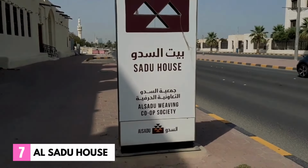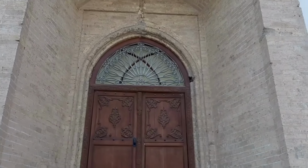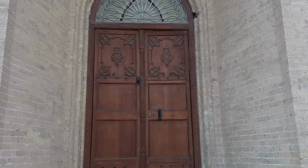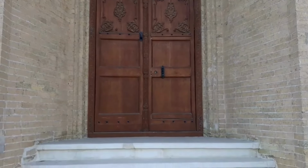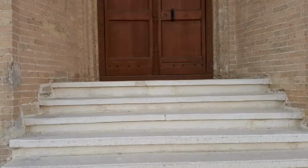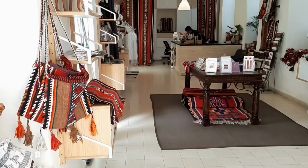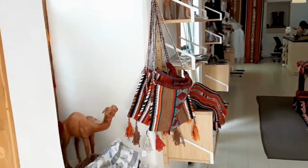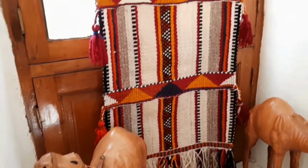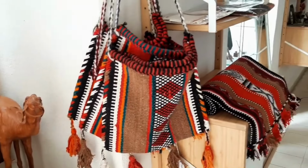Number 7. Al-SADU House. The SADU House stands out from other museums as it focuses on showcasing the unique Bedouin weaving style, SADU weaving, instead of typical artifacts and antiques. Through its rooms, visitors gain insight into the traditional weaving technique and its history. Beit al-SADU, which used to be a traditional Kuwaiti house located near the National Museum on Gulf Road, was transformed into a museum by the Al-SADU Society with the aim of preserving the Bedouin crafts from disappearing.